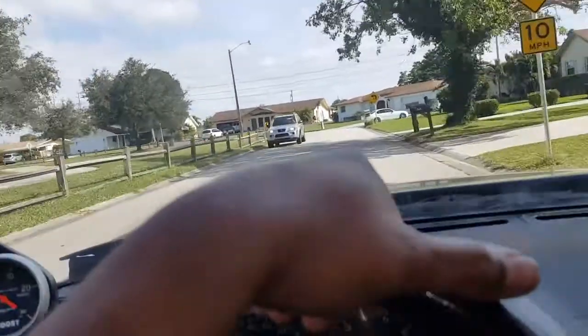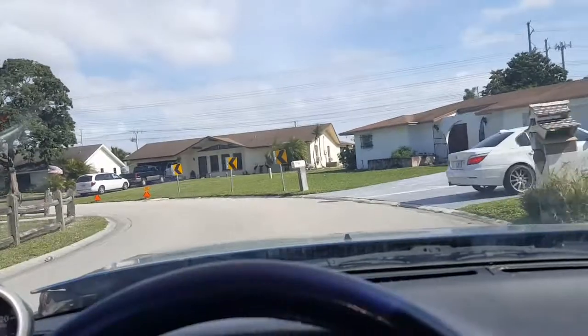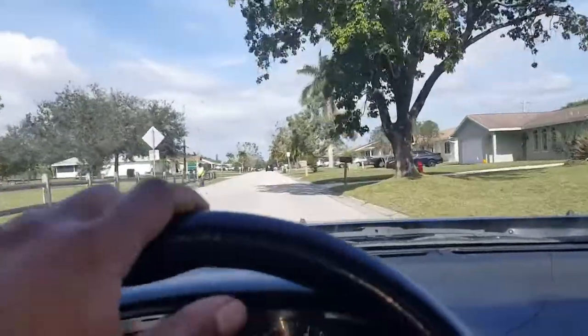I still gotta get a hood latch, so I kind of got that ghetto zip tied right now. But I'm not going fast. I'm just gonna cruise and get the idleability and lower AFR cruises all set and stable.